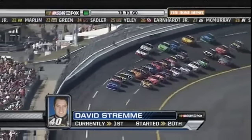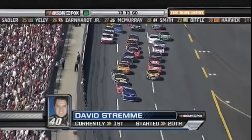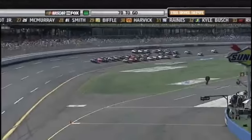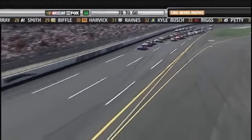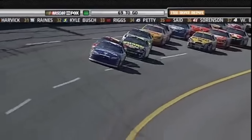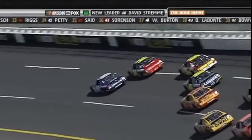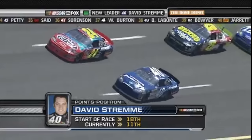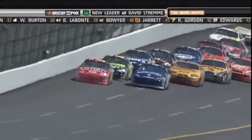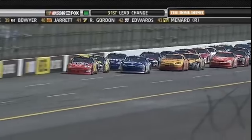Steve Burns, looks like we're working on another new leader here, David Stremme in the 40 car. Remember, he had to go to the rear of the field to start this race for unapproved adjustments. He sure did, Larry Mac. And this time a year ago, David Stremme was 36th in points. Now he's 18th. His crew chief, Stephen Lane, told me this morning he finally feels like he belongs in this series. He said what we have to do now is know when to pick him up off the floor and when to calm him down.